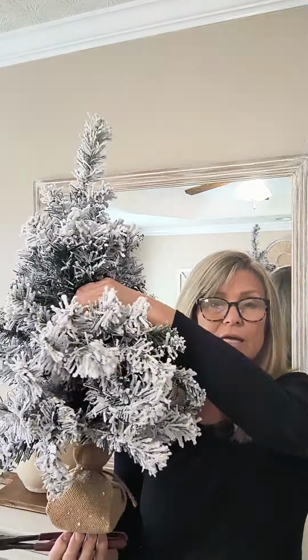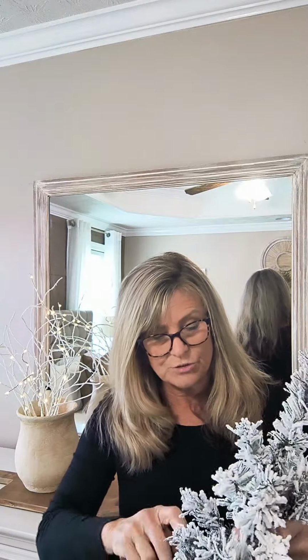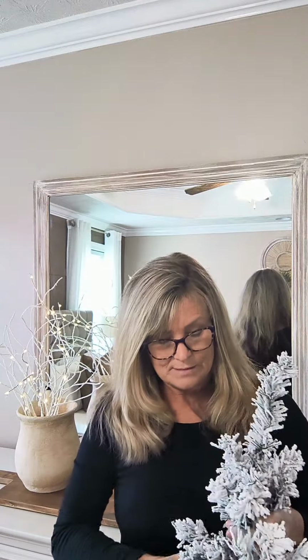I'm using this tree that I found at Rose's discount store. We're going to cut it up and use that as branches to go into my vase. I'm going to try to cut it myself, but with my hand, I don't know if I can. I might have to pause this, go to Mr. Tip and have him cut it. But I am just going to be cutting this down from the base of the Christmas tree and try to snip it if I can.